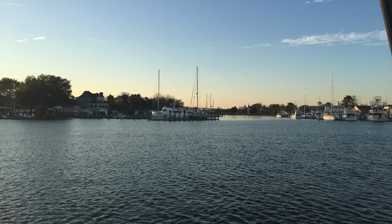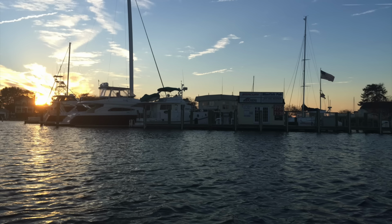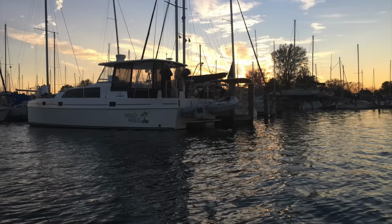We are currently at Solomon's Island, Maryland, and getting some editing done. Couldn't make any progress today because wind was on the nose, forecast 30 knots, and a small craft advisory. So we're gonna sit here.